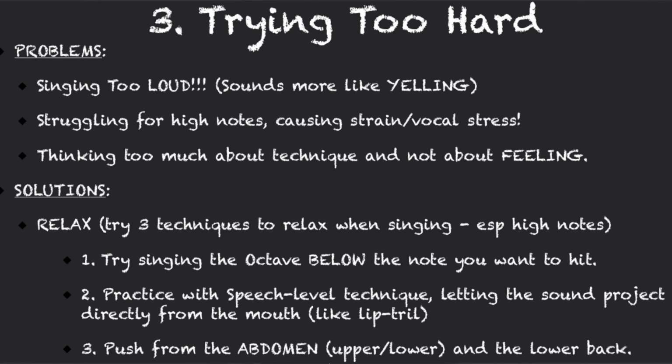The second issue there is struggling for high notes. Okay, so you're trying too hard. So when you're struggling for the high notes, you're causing strain and vocal stress. So let's just stick with Jesus Christ pose. As you stare at me in the Jesus Christ pose, you see how I'm straining. So you could see it, if you record yourself, look back and you could see it, and you're straining, okay? And that's going to cause vocal strain. Anytime you're, and listen to me just from doing that.